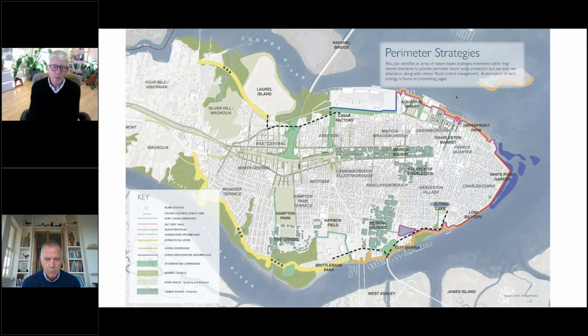And in fact, there were some areas where we thought the wall was actually appropriate, although we felt that the wall could be designed in a slightly different way to respond to the cultural and social aspects of Charleston. We weren't abandoning the wall altogether. We did feel in some cases it was the most appropriate choice.